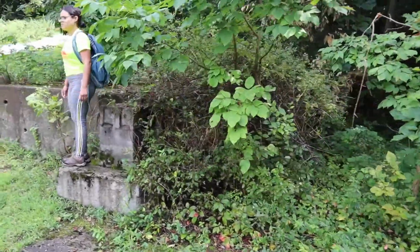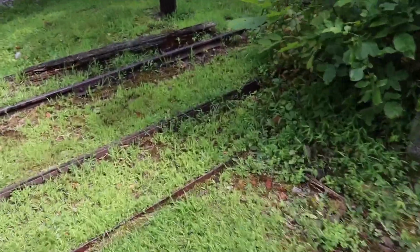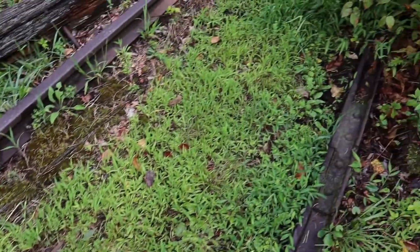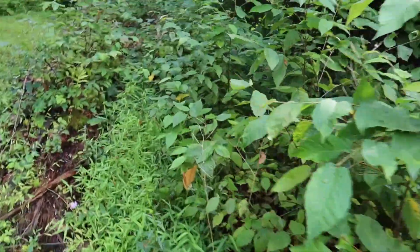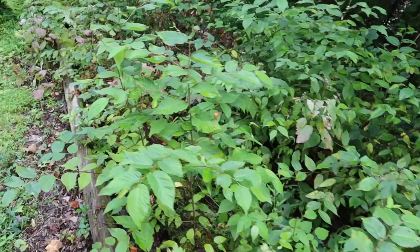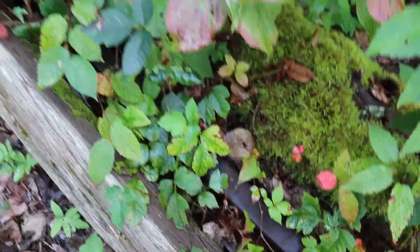Nature really took over this whole place here. Let's go check out these tracks over here. Get closer to these tracks. And yeah, nature took over this thing. It's all bushy all around it. The tracks continue on underneath this thing, underneath all these bushes here.